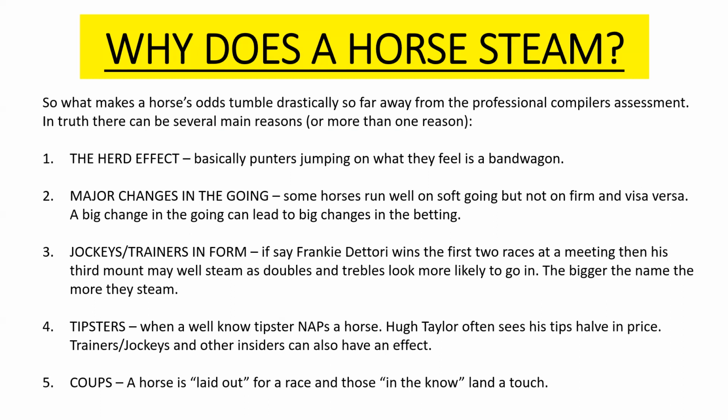Everybody's in the know. This horse has been laid out for this race. The owners know it. The stable hands know it. Everybody begins to know it. Word gets round, and then they land a gamble or land a touch, as they say.